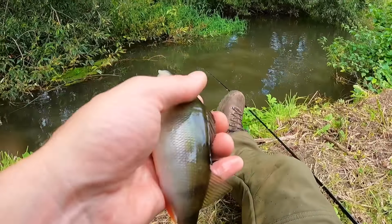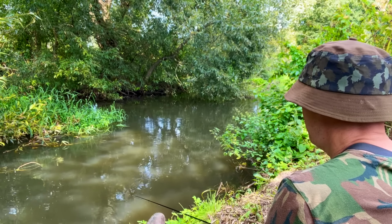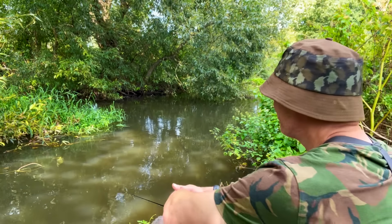Second cast. Really nice to see that tip pull round. Don't they have big appetites? Of course they can be shoalfish, perch, especially smaller ones like that, but sometimes those shoals come in mixed sizes, so let's give it another go off that point. Slack water and see if there's anything else. In the mood for a worm.